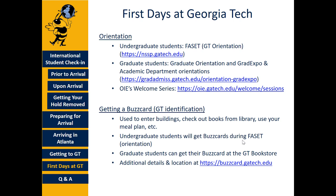For our grad students, if you're coming to pursue a master's or a PhD, there are orientations for you. There is the graduate orientation and the grad expo, and there might be individual academic department orientations. We recommend that you go to that link if you're a grad student to get details on what is entailed during the grad expo and the grad orientation.